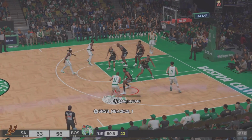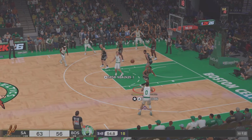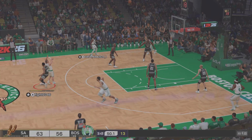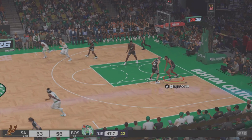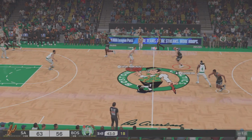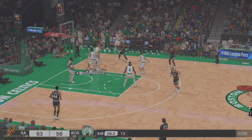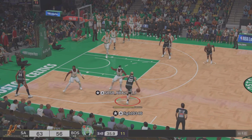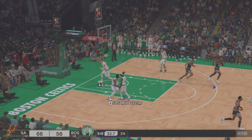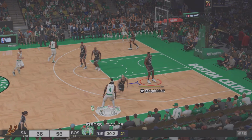Celtics trail by 7. Every moment counts here. They have got to get moving. This is the very definition of desperation time. You've got to score every trip. Pritchard, no good. And here are the Spurs now. Pass to Duncan. Here's Bowen. Lets a 3 fly. On target from range. 3. And San Antonio leads by 10.